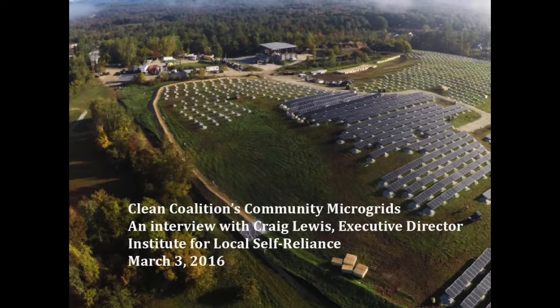The rule of thumb is that 50% of the total spend is going to show up in the form of local economic stimulation. What is a community microgrid? Why is a community microgrid more than a microgrid? And how can a microgrid be a solution to sourcing up to 50% of your community's power from rooftop solar?